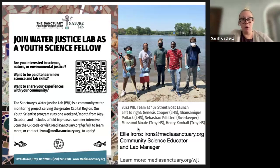They also take part in a Source to Estuary camp. For more information on this program, there is a QR code that will bring you to the Water Justice Lab website. Here's an image of the fellows from 2023, the ones that were a part of this project, and you'll see their images throughout. For more information or questions, I would recommend reaching out to Ellie Irons. Her email is here. She's the community science educator and lab manager at Nature Lab.